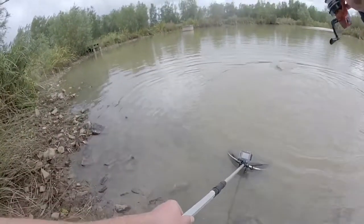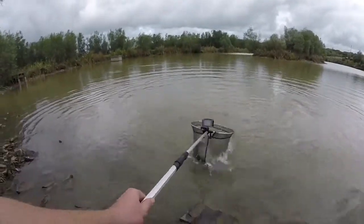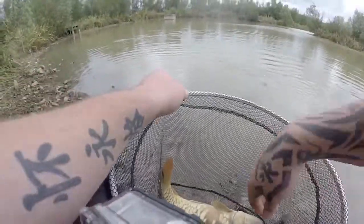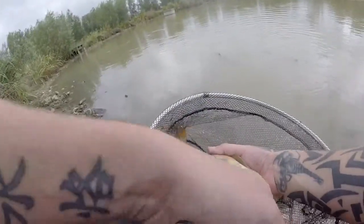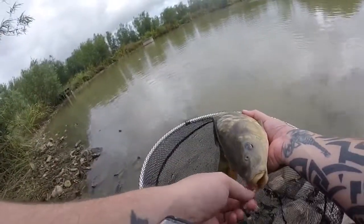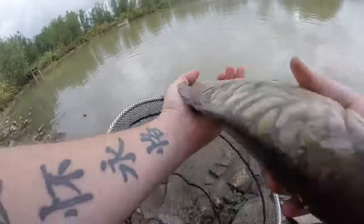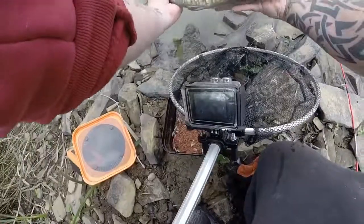I think that's my swim ruined there. There we go. So it actually handled better than I first thought. Because we're just down here with a little float rod, I'm not going to get him out of the net. See him unhooked. So we'll just have a quick gander at him, and then we'll just slide him back in.